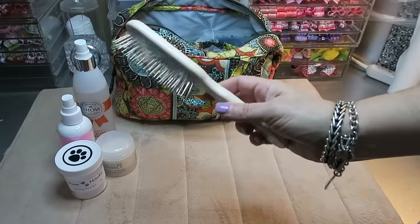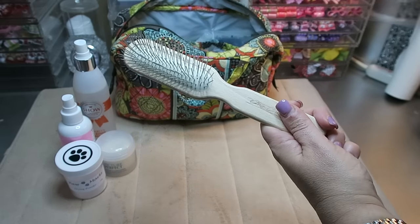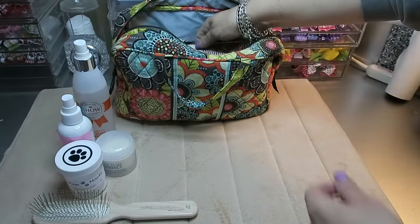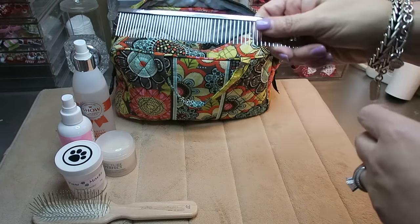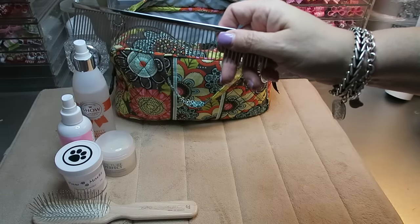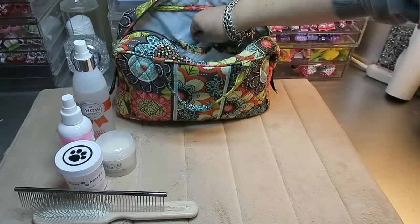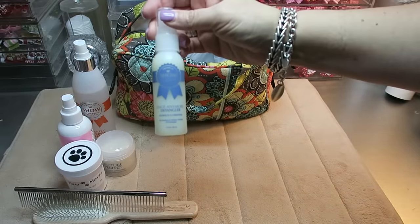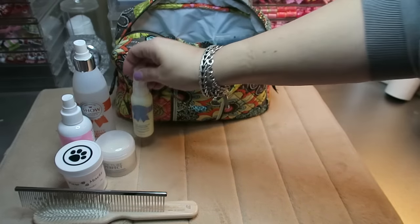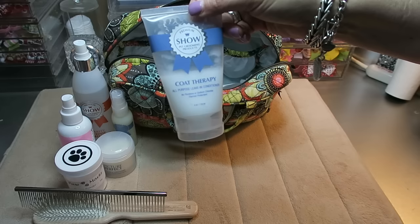I have an oblong, let me take the hair out of there, an oblong Chris Christensen 27 millimeter pin brush. I have, it's like a what's in my bag video, for humans, except for dogs. This is a 7.5-inch Chris Christensen buttercomb. So that stays in the bag. And then I have a small, how many ounces is this? 2 ounce bottle of the Not Anymore Detangler by Show Premium. I have my favorite leave-in conditioner, which is the Show Premium Coat Therapy.